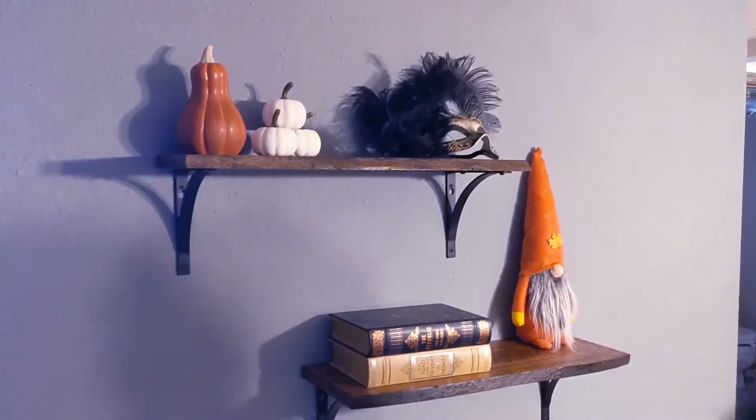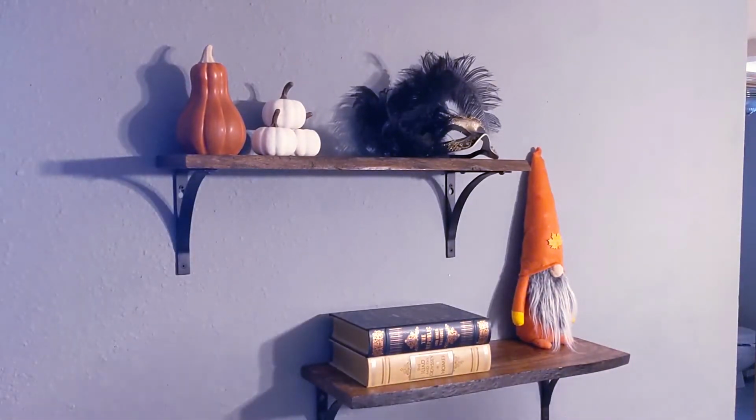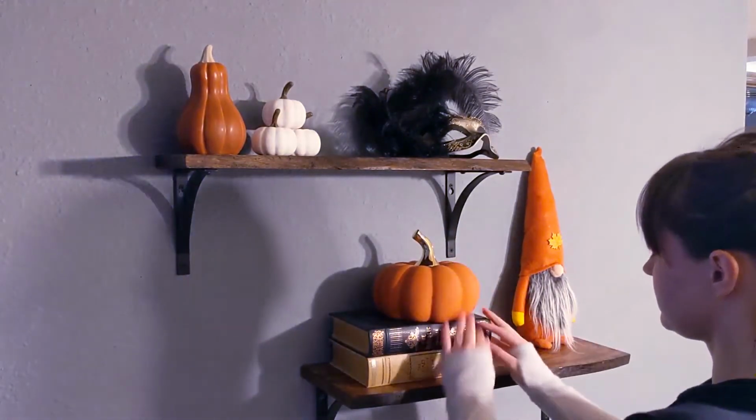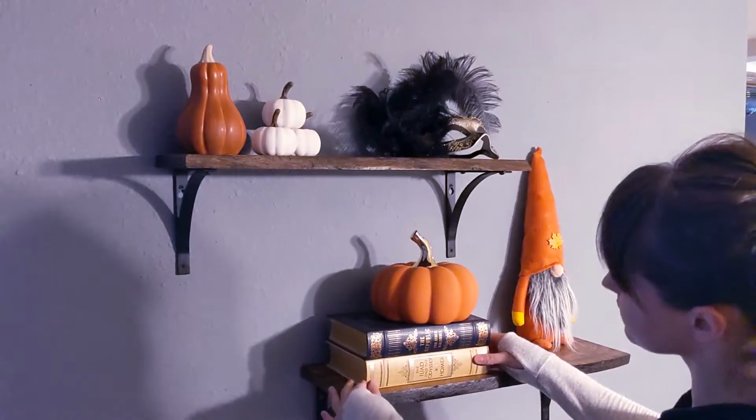Besides a little bit of tidying up, I do a little bit more fall decorating in here. I added that big pumpkin that I got from TJ Maxx onto this shelf.